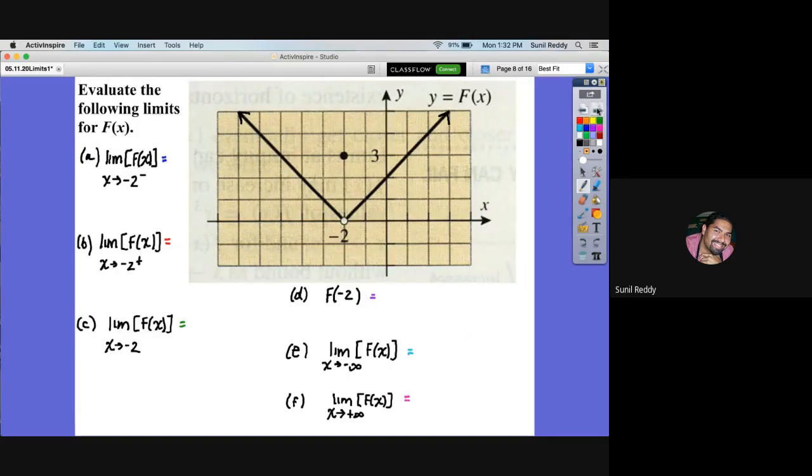Okay, so here I want different people to pop on the mic as I ask the questions and see how we're doing on understanding this stuff so far. So here's function capital F of x. Looks like an absolute value function, but with a point removed at negative 2 and plotted up here at negative 2, 3. So this perhaps is a piecewise function.